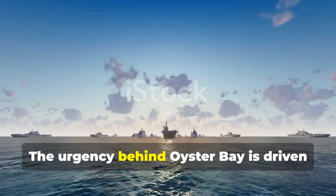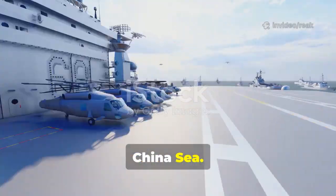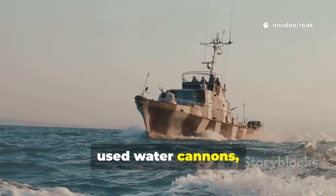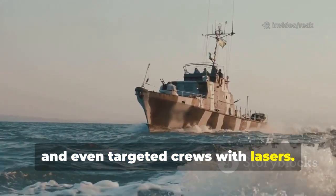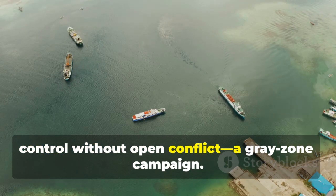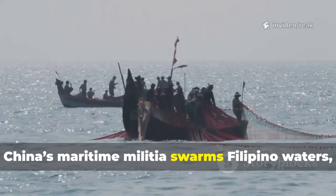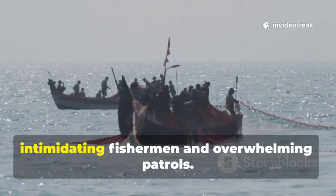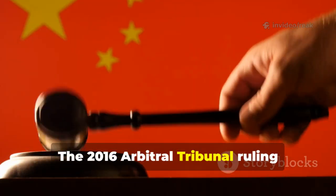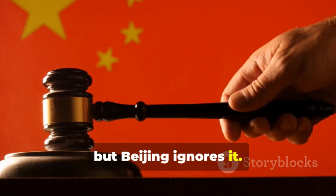The urgency behind Oyster Bay is driven by China's escalating actions in the South China Sea. Chinese vessels have harassed Philippine ships, used water cannons, and even targeted crews with lasers. These are calculated moves to assert control without open conflict, a gray zone campaign. China's maritime militia swarms Filipino waters, intimidating fishermen and overwhelming patrols. The 2016 arbitral tribunal ruling invalidated China's claims, but Beijing ignores it.